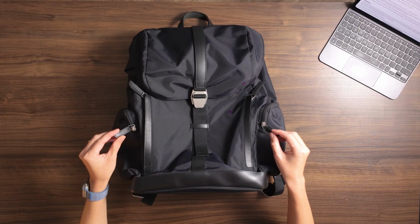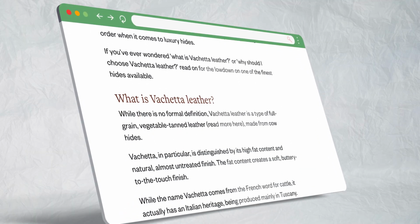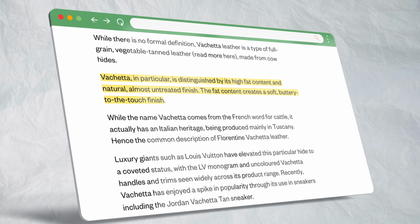This nylon material is very similar to the Lululemon Everywhere Sling belt bag, so if you've ever felt that nylon, this feels very similar. All of the leather pieces on this bag, including the zipper pulls, leather accents, and details, are made out of vachetta leather. What is vachetta leather? Well, according to the internet, vachetta leather is distinguished by its high fat content and natural look, which creates a soft, buttery to touch finish.